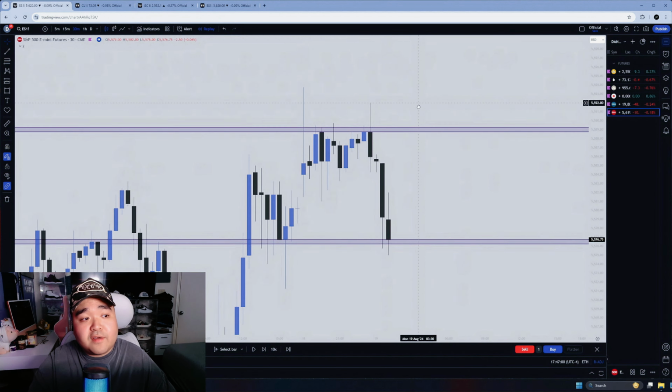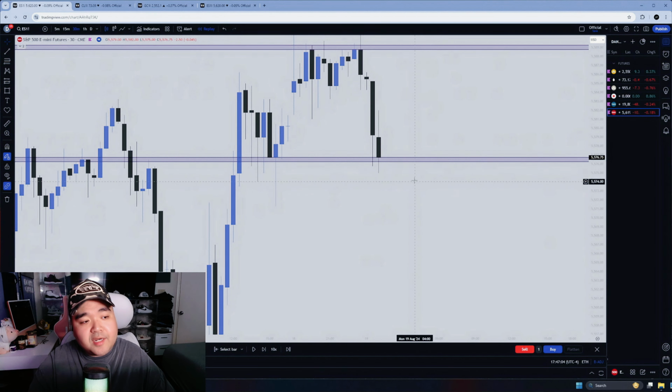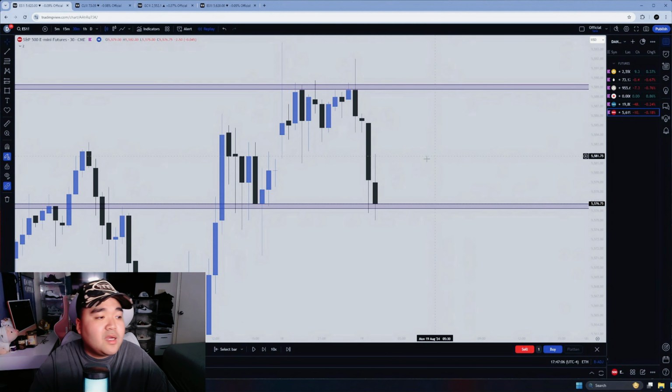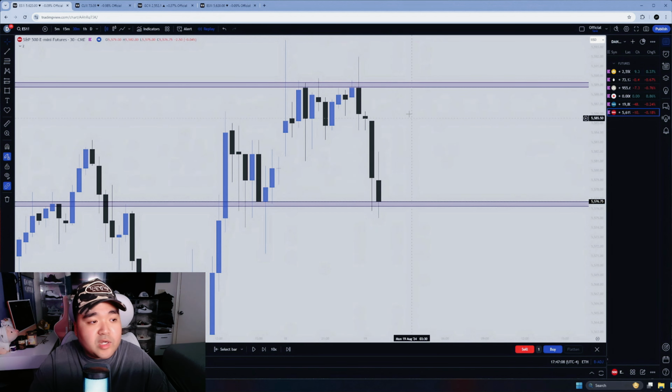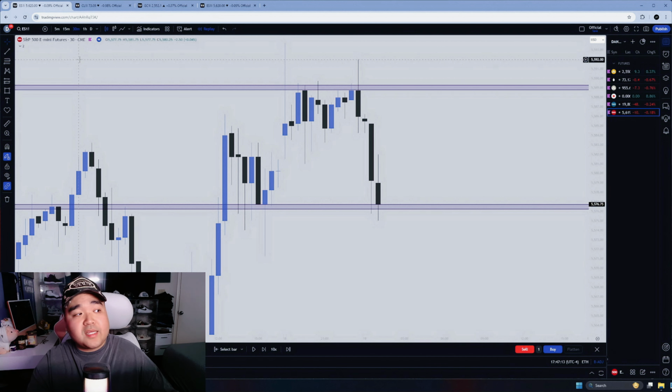So if we close above here with the closure and we have our confirmation, we could take buys. We close below here and we have confirmation, we could take sells, okay? So now you understand that this is a no trade range. You're not trading in this range because anything could happen here. You need to wait for price to tell you what it wants to do, okay?